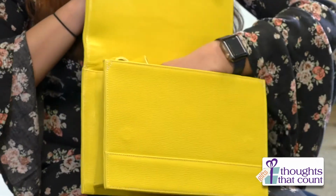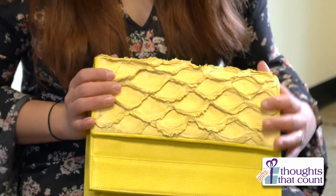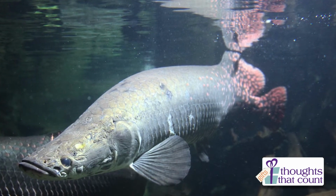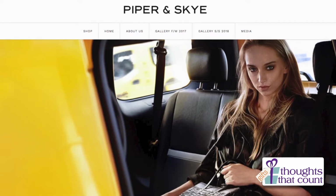And when I saw this, I had no idea what it was made from. This purse is actually made from a large freshwater fish from the Amazon. Oh! It's a monster fish. They can grow up to 7 or 8 feet long and up to 200 pounds. So I'm sure you can make quite a few purses out of that. And who makes this purse? This is Piper and Skye.